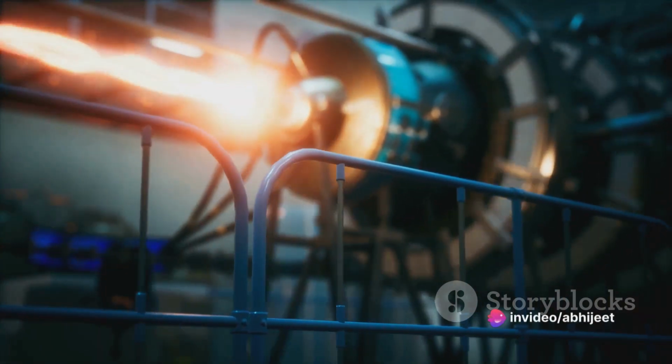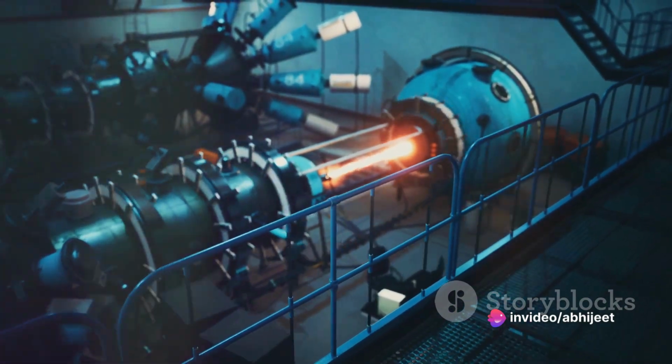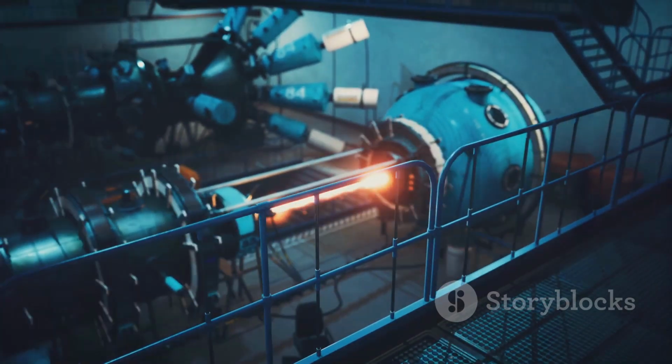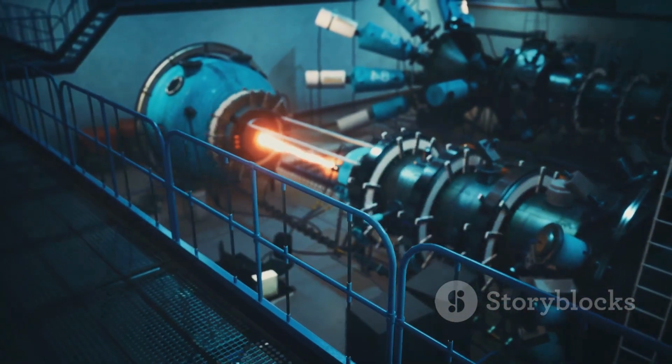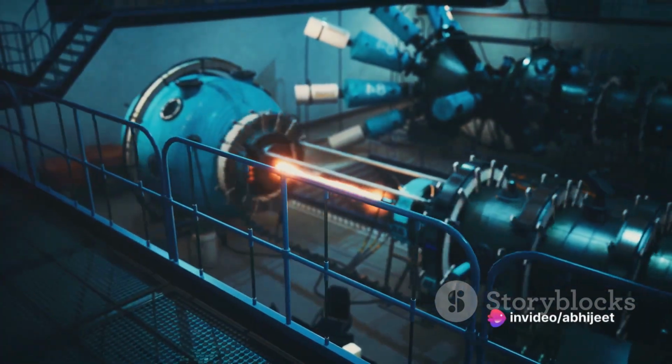But let's not be disheartened. The future is brighter than it seems. Researchers around the globe are ceaselessly innovating, striving to overcome these obstacles. They're developing advanced materials to withstand extreme conditions and exploring ingenious methods to control and contain the fusion reaction. These scientific pursuits are inching us closer to a breakthrough.